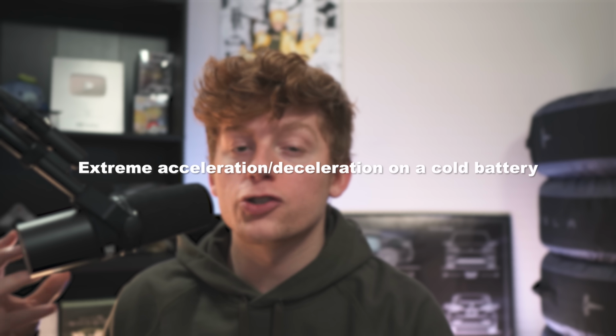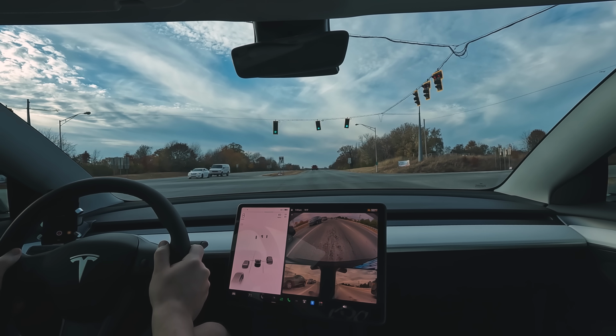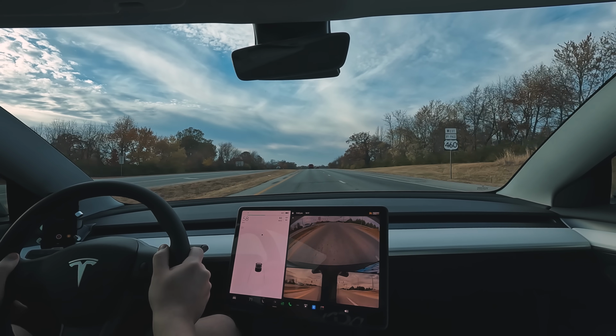And then number 11, extreme acceleration or deceleration when the battery is cold. Of course, this is very inefficient. If you've ever been out and it's cold and you've stomped the accelerator, you just see it eat through your battery. But I've heard some other people talking about recent reports that show extreme acceleration with a cold battery can cause increased, more rapid battery degradation.